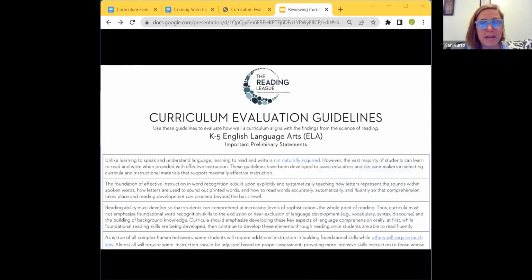So the first page of the curriculum evaluation guidelines is really just to set an intention that learning to read is not a natural process. This research tells us that it's really an amazing and complex process. I have a 4-year-old that's learning to read now, and it just baffles me all of the things that he needs to do in order to make this happen. It's very complex though, and it has to be built through explicit and systematic instruction.